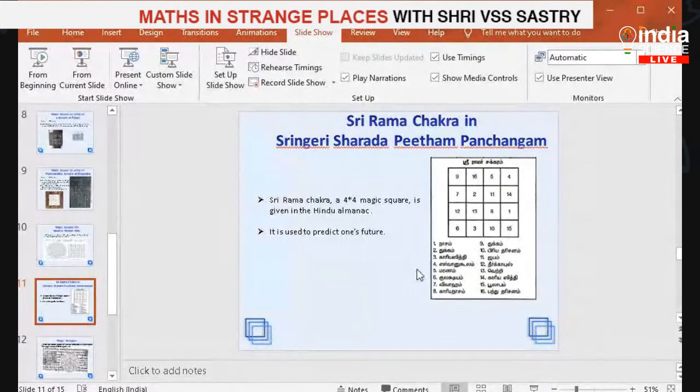But whatever it is, the mathematical content is that this is a 4 by 4 magic square. Numbers from 1 to 16 are arranged like this. I will give you another example where this same 4 by 4 magic square is used for a different purpose.